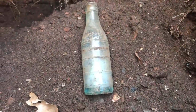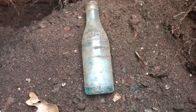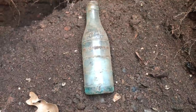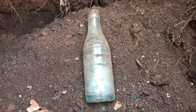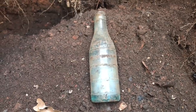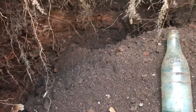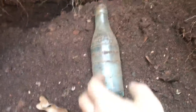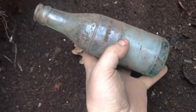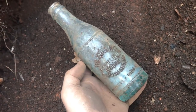Hey guys, all right, I'm back out here. It's a Friday afternoon. Me, Travis Jr., and my buddy Ann. They're all out here back at Double Diamond Ridge, and I'm back in my hole I started before the backhoe operator got here. And I was just taking the top section off right here, and look what just rolled out. Another absolutely beautiful aqua Gayola from Cumberland, Maryland.